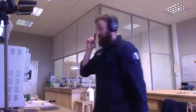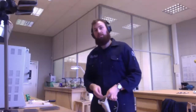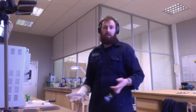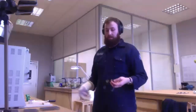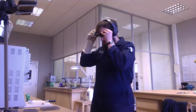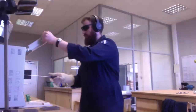So each enamel takes a different amount of time. It's dependent on how hard it is, how soft it is. So when we're trying them out, that's what we're testing. What's the best firing time? What's the best temperature to get the look that we want? So, don the safety equipment to stop our eyes from burning.